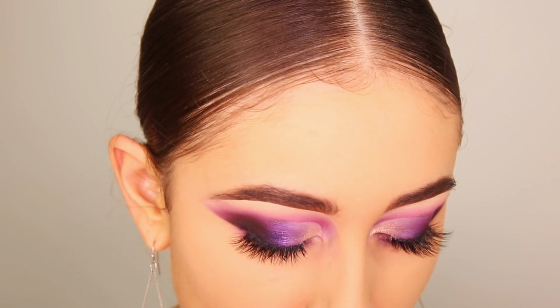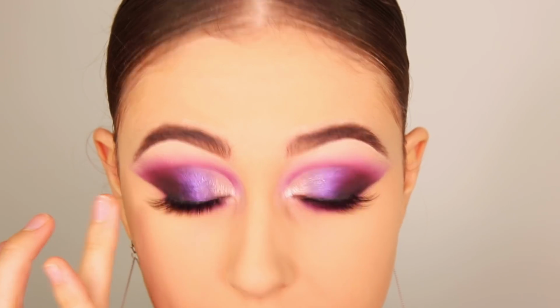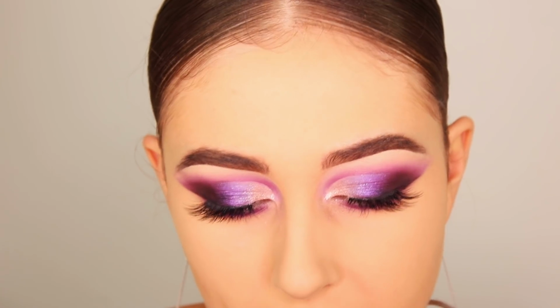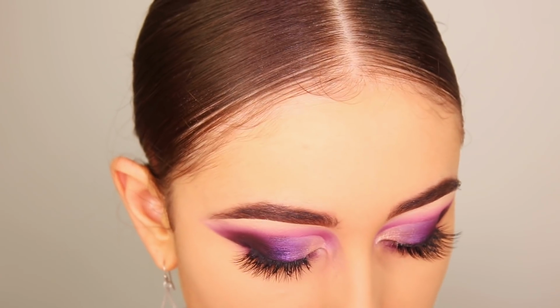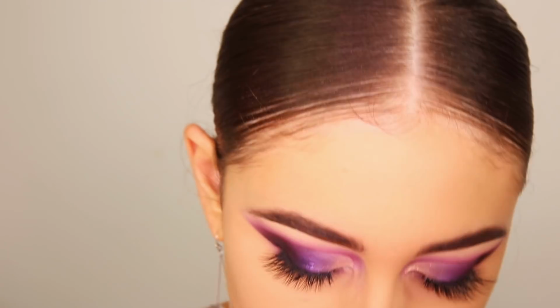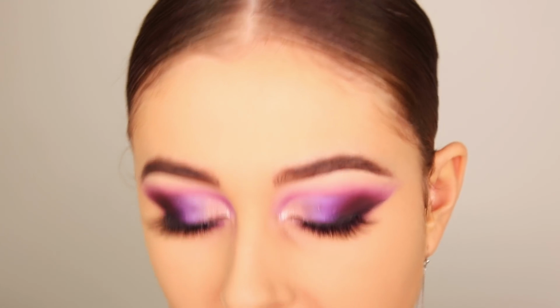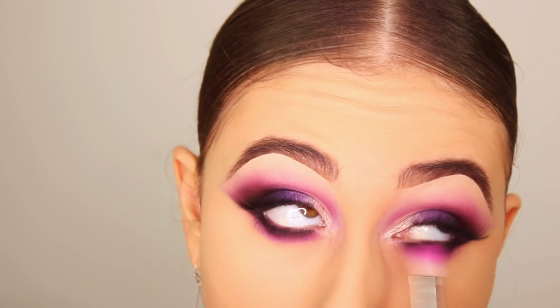Okay, so now what I'm going to do is go into the Viseart palette and grab the black, and I'm going to use it to tight line my lower lash line. So I'm going to take some of that on my brow line brush by Zoeva, and like I said, just kind of squish it really close to the lower lash line. Okay, and then going back in with the blending brush and just kind of really lightly blending that.